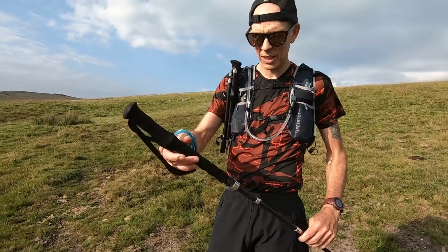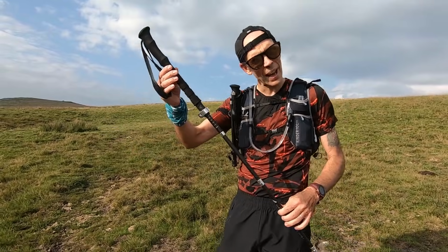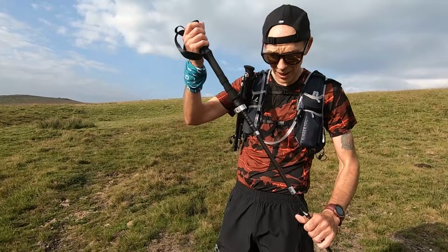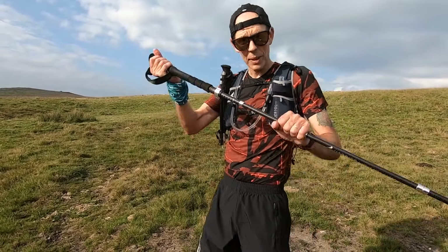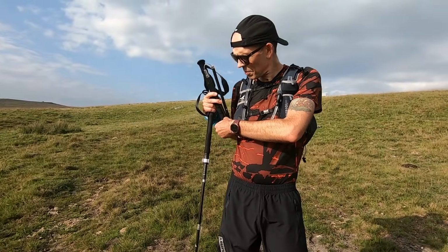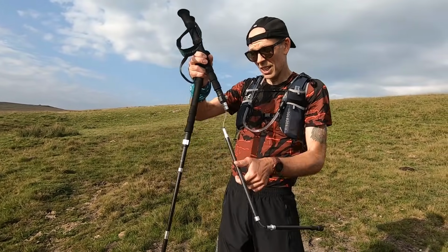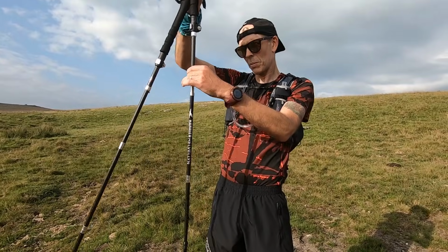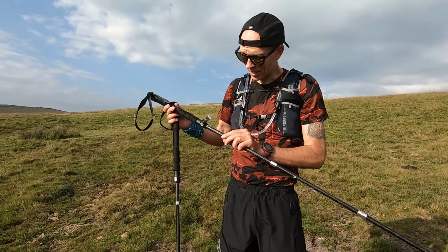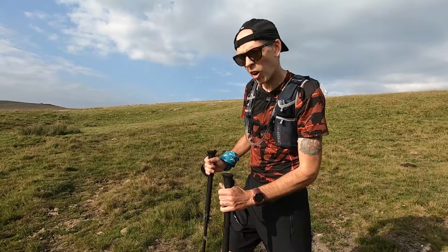Obviously you've got a loop as well, but I think they retail for £69 for a carbon pole, which, when you compare it to a lot of the other poles in the market, is an absolute bargain. But it'll be interesting to see how they compare to my other poles. I tend to use Mountain Kings. I've also got Salomon carbon poles. So it'll be really interesting to see how they perform when they're under half the price of the other poles I own. So get that one set up as well. We are off.